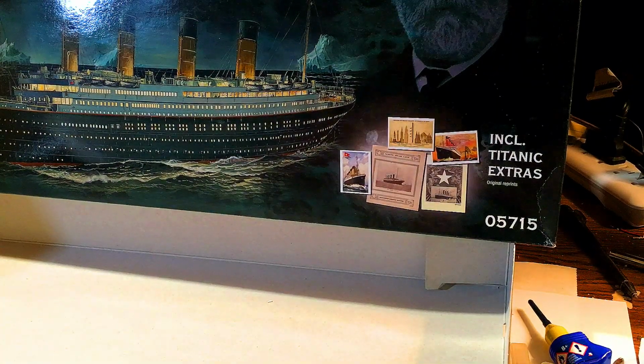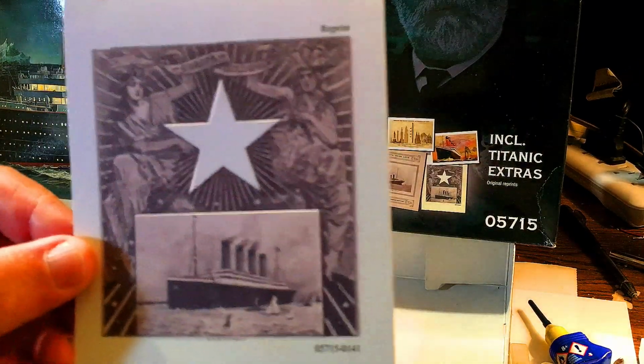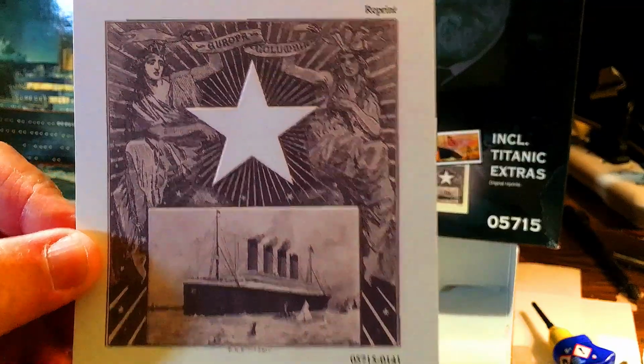And that, my friends, is everything that's in the box. This is quite a model kit. It comes with a lot of history. I absolutely love the extras that it comes with. I think you will too if you're a Titanic fan.